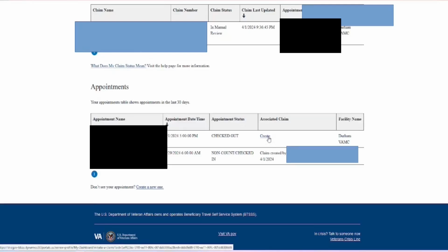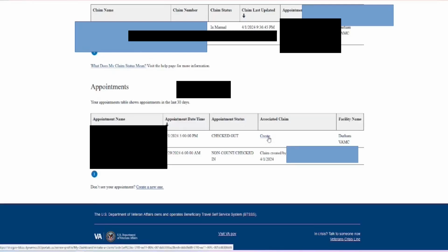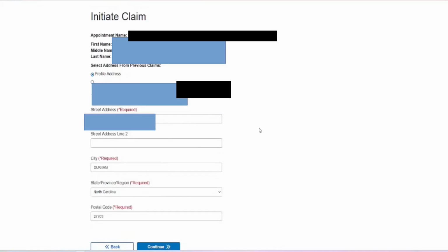I want to go ahead and click on create. Now, once you get here, it's going to pre-fill all of your information. If you have a different address that you're using for some reason, you can put that in there. I'm just going to go with what's already on my profile. We're going to go ahead and continue through this page.